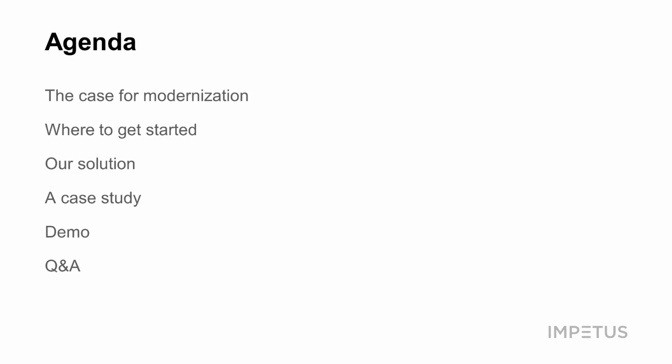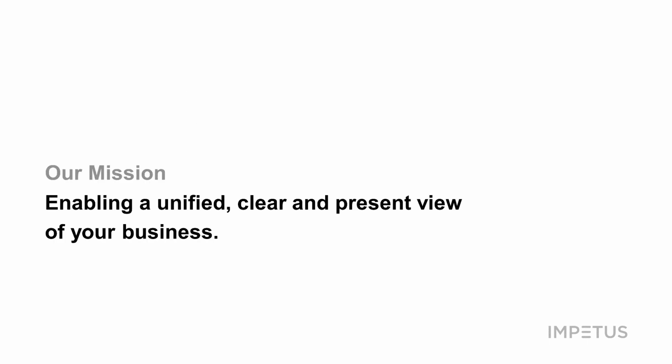Let me take just a minute and tell you about Impetus Technologies. For those of you who may not be familiar with us, we've been working now in the big data analytics space for more than 12 years, dating back as an early adopter to the early days of Apache Hadoop. And the fact of the matter is that the objective in working with these large companies on their modernization initiatives is exactly what you see on this screen here.